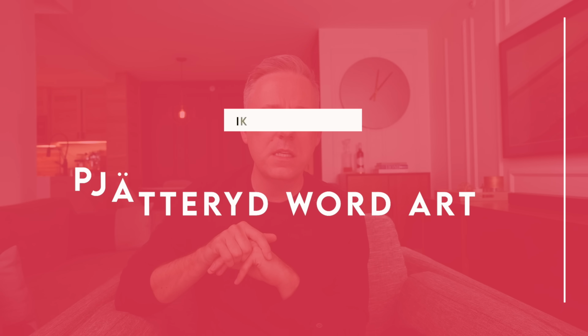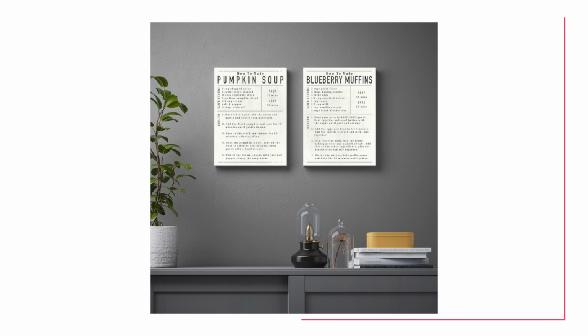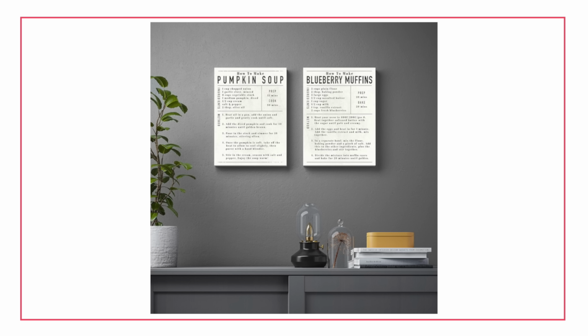Okay, and finally, we have another in the ugly category, and that is the Pjatteryd, which is a collection of more word art. Please see what I said earlier about the word art, but I particularly want to talk about these ones because they've got recipes on them. No one's making this mushroom soup, right? Let's call it for what it is.